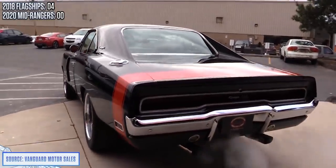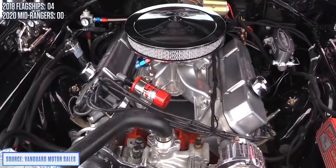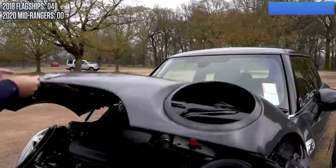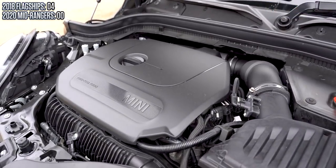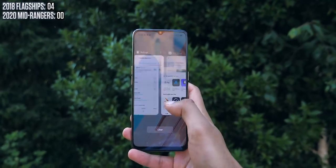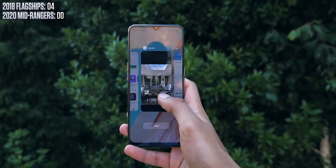I sometimes like to think of it in terms of cars. If you buy an older flagship phone, you're gonna have a really big, bulky, but powerful engine under the hood. But with a newer mid-range, you're getting a smaller, but sleeker, and more energy-efficient engine. And for most people, one that will still perform good enough. But I'll call this one a draw.